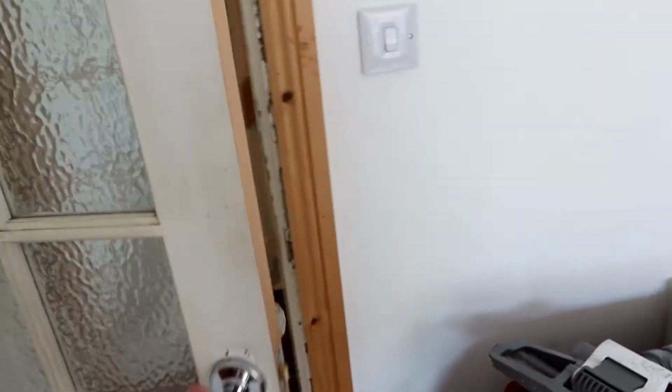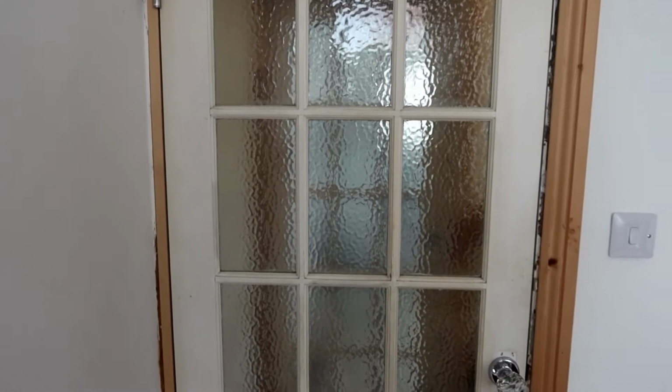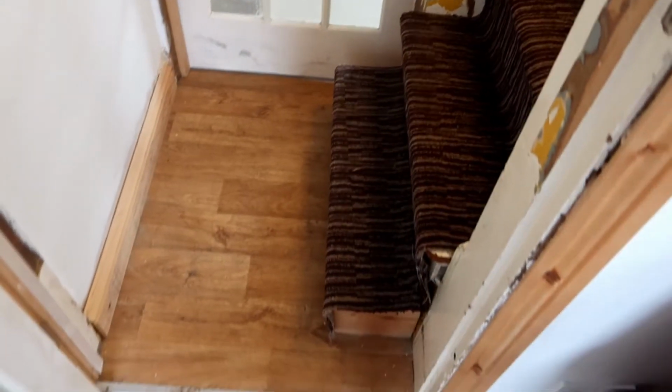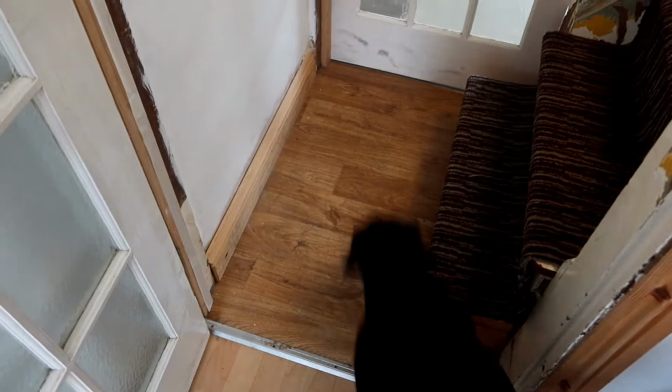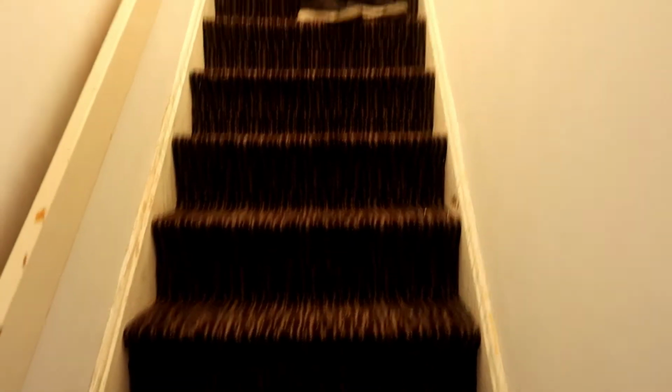We have doors because in our other house, our older house now, we don't have doors on either of these rooms, so it's going to keep the warmth in. But these doors need painting, and painting around the edges, as you can see here, which I haven't done yet. And then we come into this little hallway which has a protruding step. We have to deal with that with the height. Come back in here, Oscar. Good boy.